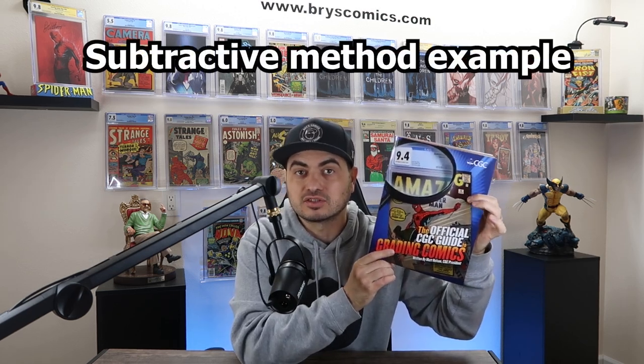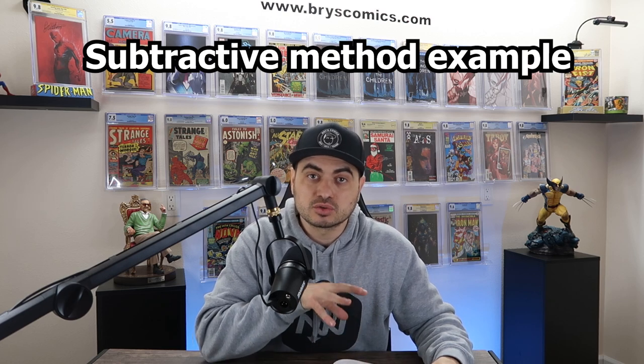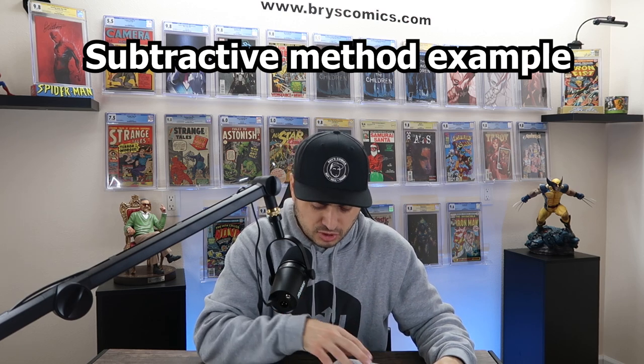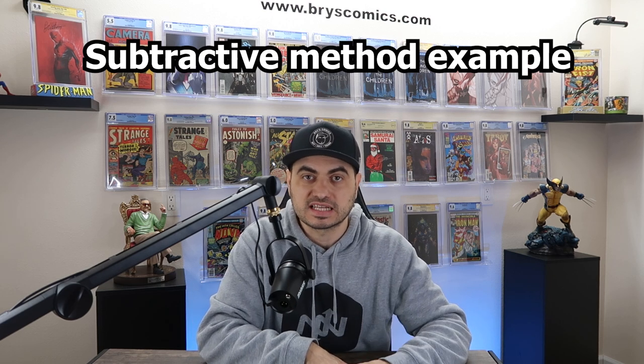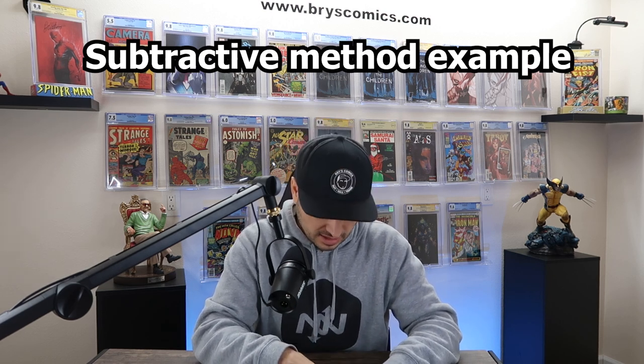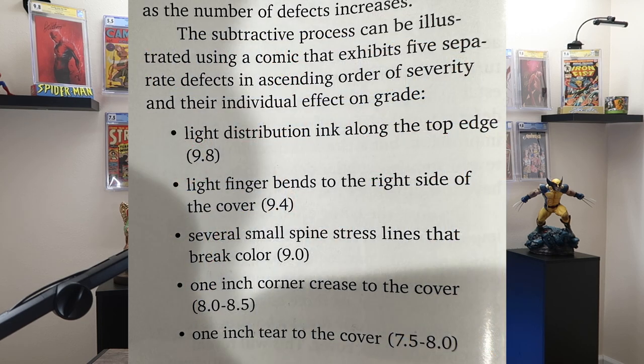So in this book here, the official CGC guide to grading comics, on page number 68, they give an actual example of using the subtractive and the narrowing method. So let's actually just read this example of the subtractive method to see how this would be used to arrive at a final grade. So the subtractive process can be illustrated using a comic that exhibits five separate defects in ascending order of severity and their individual effect on grade.